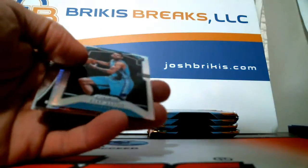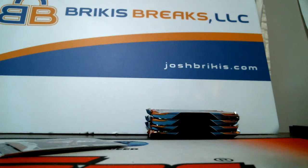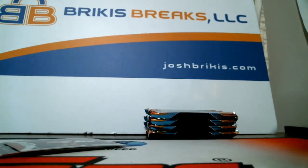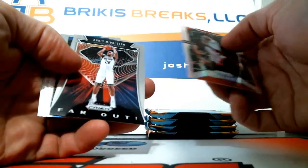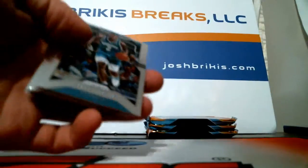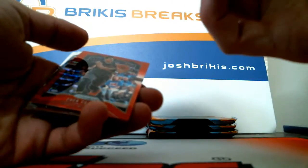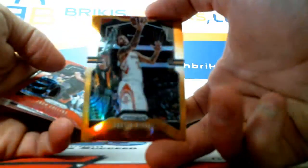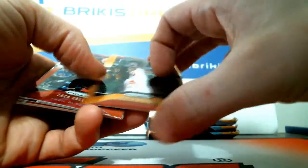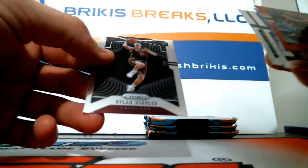Silver, Cody Martin. Rookie silver Prizm of Cody Martin for the Hornets. Serge Ibaka, Chris Middleton, Serge Roby rookie, and McDaniels rookie. This is out of 49, Austin Rivers for the Rockets, number to 49. Zach Collins red, Kevin Durant insert, Hachi Amara rookie, and Dylan Windler rookie.